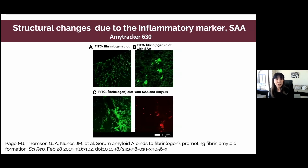We have also previously used a purified FITC fibrinogen model, where we also added thrombin to create extensive fibrin nets. An example of such a clot is seen in A, the top left micrograph. In micrograph B, a FITC fibrin clot is seen after we added serum amyloid A, a well-known acute phase inflammatory molecule. The dense and bright green signal shows clot pathology and hypercoagulability. The two bottom micrographs show purified fibrin clots using this model with added serum amyloid A and Amytracker 680. Note the red signal.